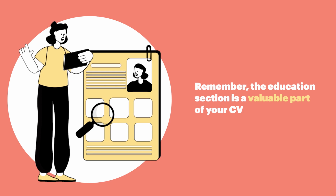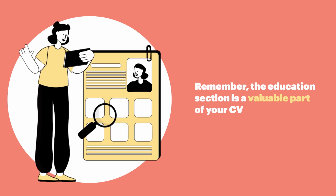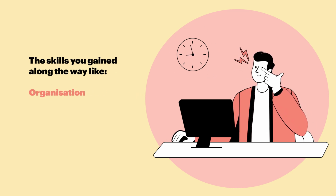Remember, the education section is a valuable part of your CV and can help showcase your relevant skills and knowledge for the job you are applying for. But it's not just about qualifications. It's also about the skills you gained along the way, like organisation, focus, and time management.